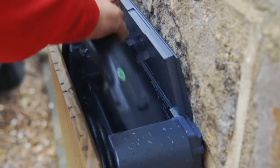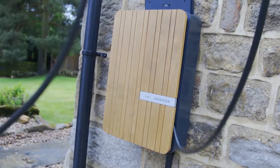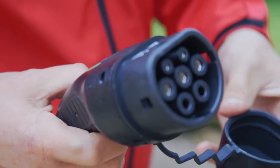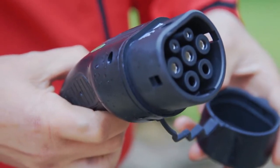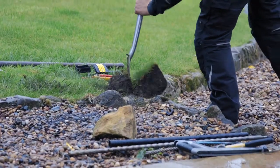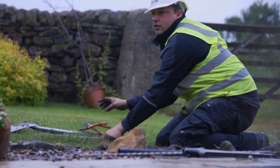So obviously looking at the unit itself, people pick it because it's a good looking unit, but quite unique on this one, the actual cable, when you've finished using it, all the cable's hidden away. Yes. Unlike a lot of chargers, the cable, when it's a tethered lead, of course, surrounds the outer body of the unit. With Andersen, they've come up with a clever idea whereby the cable can be easily uncoiled and coiled, and the plug hidden away, when the lead's not in use.